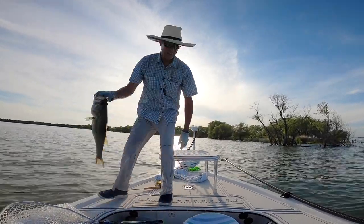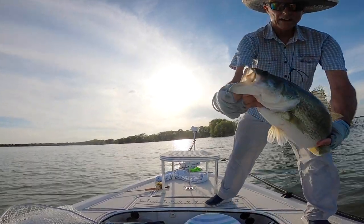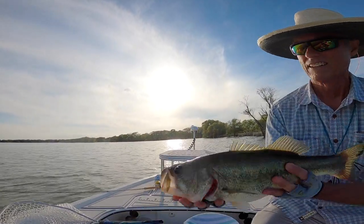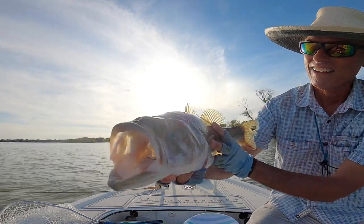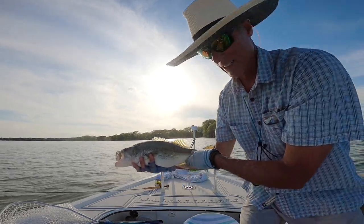And that's the fish. Not bad, huh? Look at the size of this guy. Look at that guy. That's a beautiful fish, guys. Look at that. Somebody's gonna catch him at the tournament that's coming up.